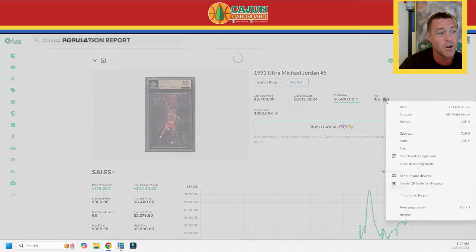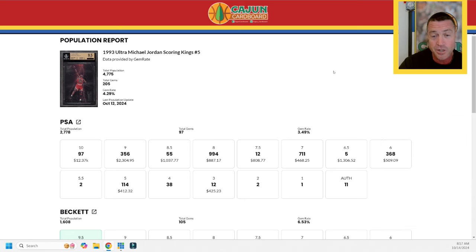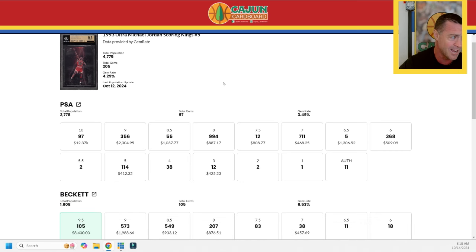That's not a rare card, guys. Again, is it a delicious card? Yes, of course. Just like that Star card was. It's a delicious card. It's a meaningful card. It's a card that all of us want to have in our collection, but it's not the rarest card in the world.